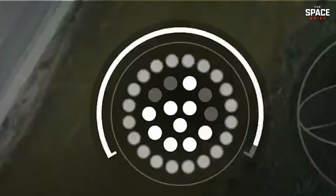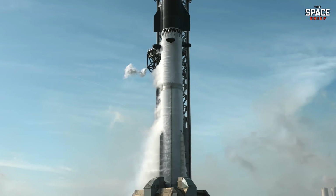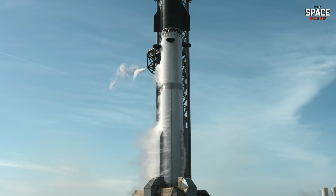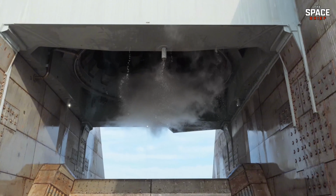If it goes back on and performs normally on the next attempt, that will be strong evidence that this failure was just a random incident, unrelated to its repair history. But if it never appears again in Booster 20's flight engine roster, that absence, by itself, will already be an answer. There's another way to look at the same question.